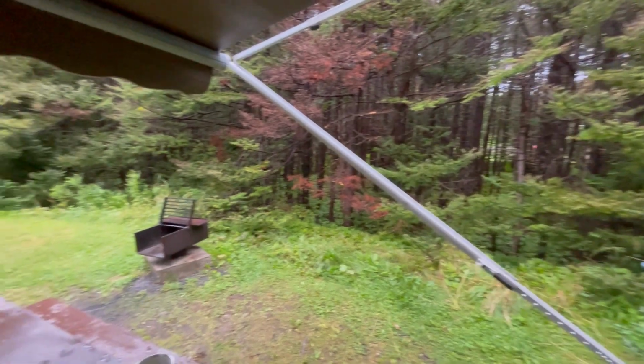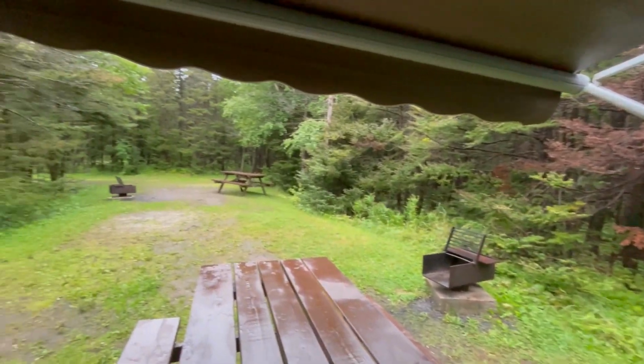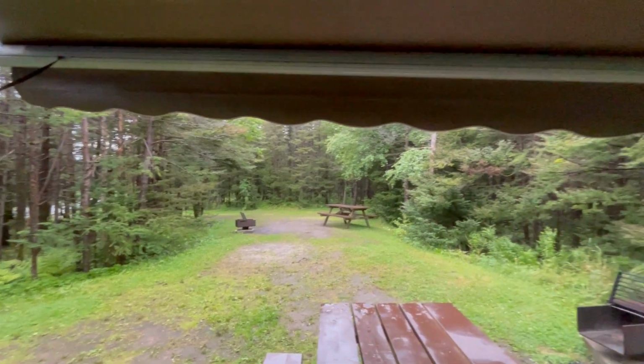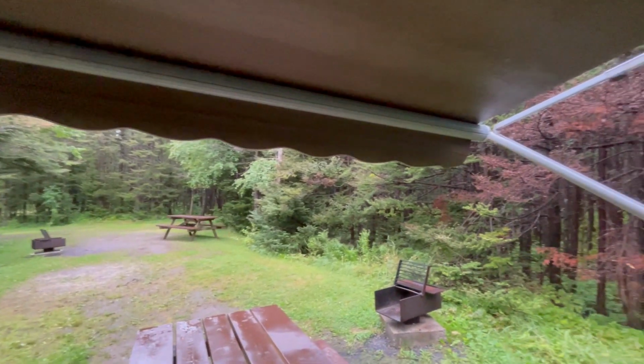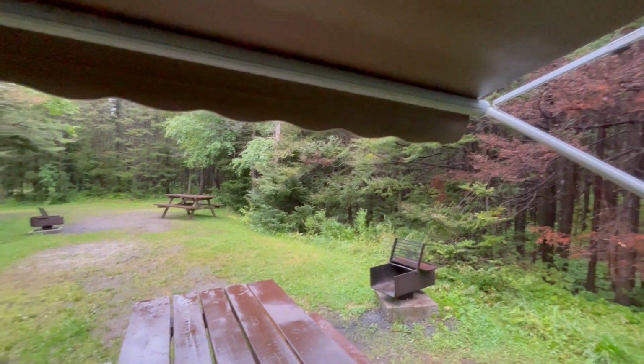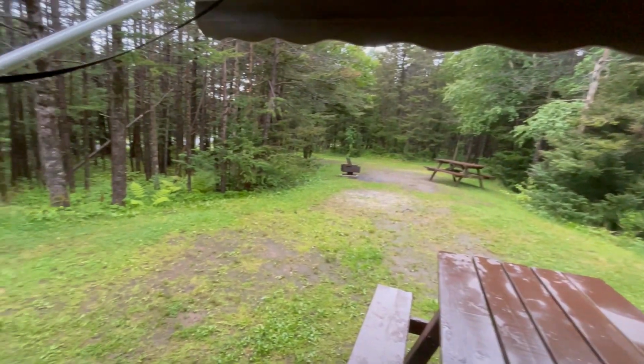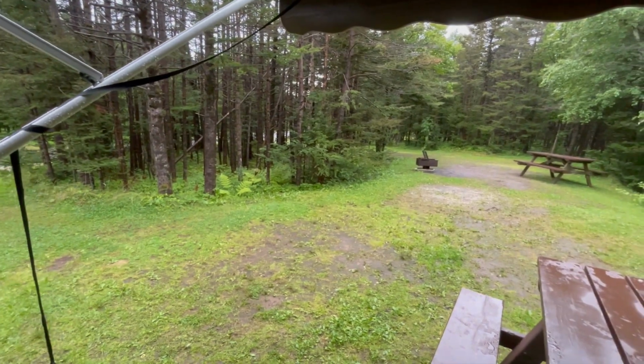Early in the morning, it rained constantly. It poured all night. And then early this morning, it kind of slowed down and came back in waves. Seems like it's stopped now. Everything's wet, but obviously the drainage is good.